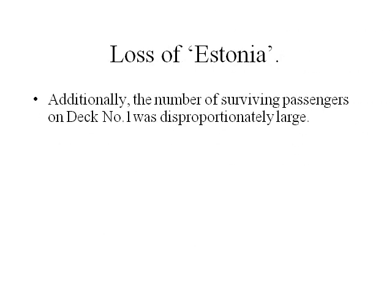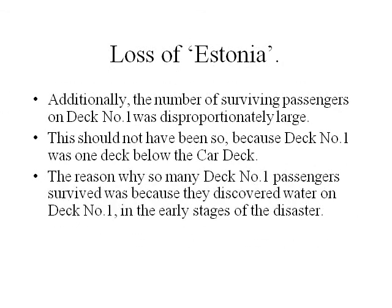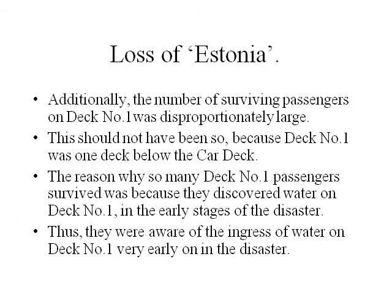Additionally, the number of surviving passengers on deck number one was disproportionately large. Remember, this deck was one deck below the watertight car deck, deck number two. This should not have been so because deck number one was one deck below the car deck. The reason why so many deck number one passengers survived was because they discovered water on deck number one in the early stages of the disaster. Thus, they were aware of the ingress of water on deck number one very early on in the disaster.